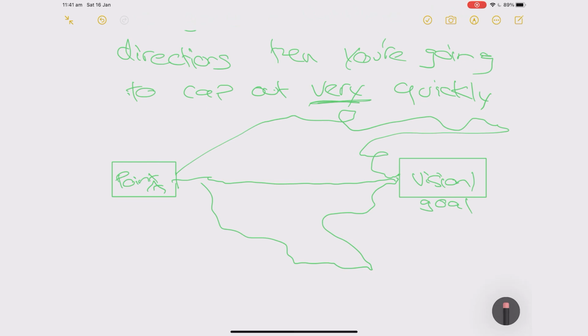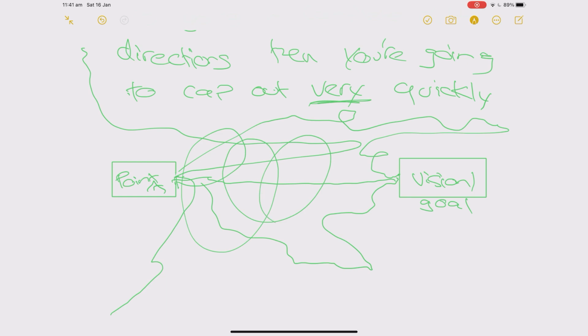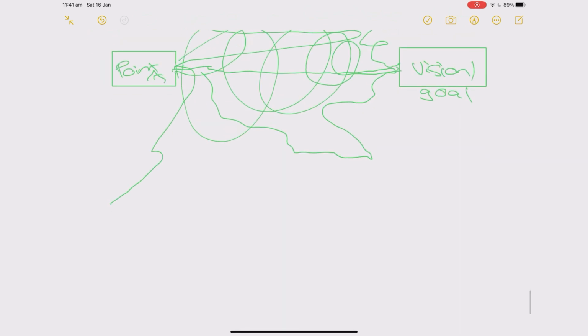Then, as I say, either you're never going to reach your mission because people are going completely in this direction, everybody's going over here, or if you do reach it, it's going to take a very long time because people are going around and around and around, and then you'll get to it. It's going to take a very, very long time.